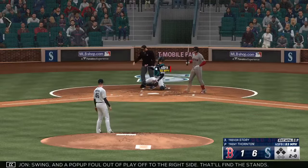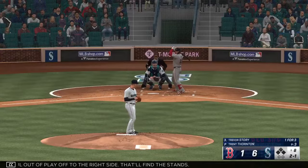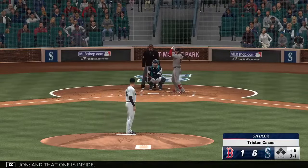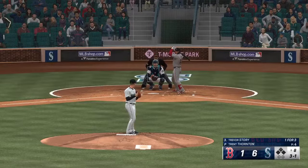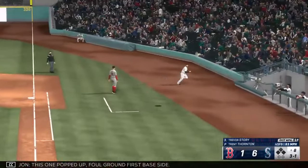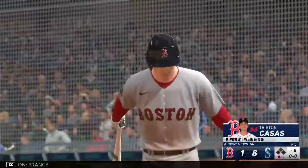Swing and a pop-up. Foul at a play off to the right side. That'll find the stands. And the righty deals. And that one is inside. 3 balls, 1 strike. This one popped up. Foul ground, first base side. France hauls it in, and there's one away.